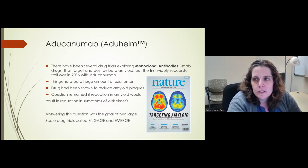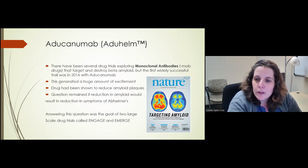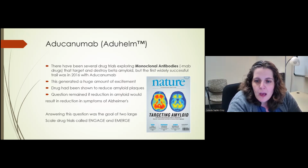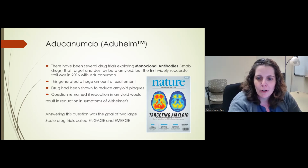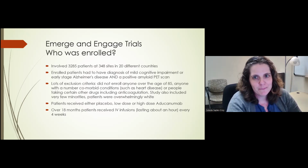And I believe that was their phase 1 or 2 trials. Then back in 2020, or it was 2019, they had these big phase 3 trials where they're actually using it on patients. Basically we knew that this drug could eliminate beta amyloid, but we didn't know what that would mean for symptoms and if that would make a difference to people living with Alzheimer's disease. So answering that question of what it means if we remove these plaques, whether it changes symptoms, was the role of 2 really big trials, Engage and Emerge. They always have cute names for drug trials. They usually stand for something, but something easy to remember.